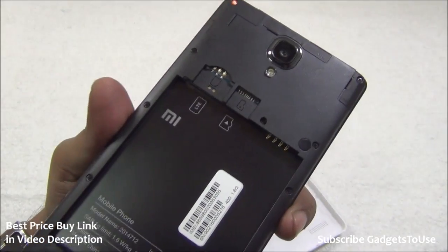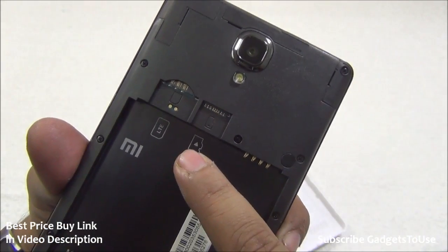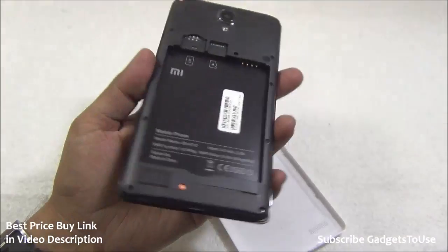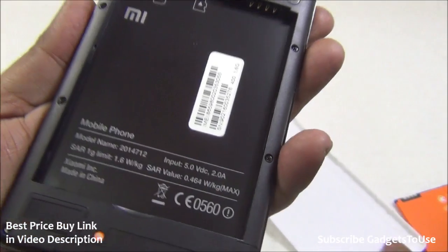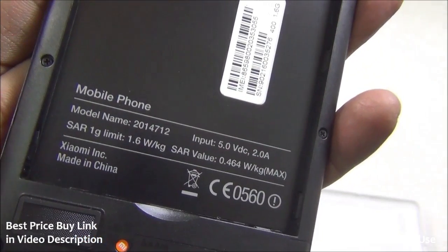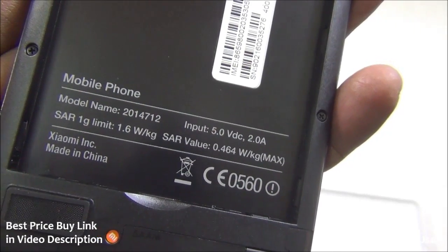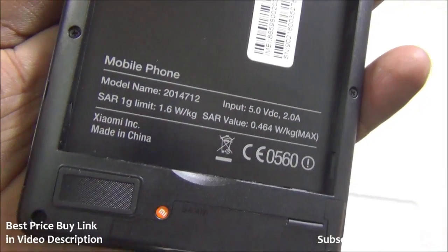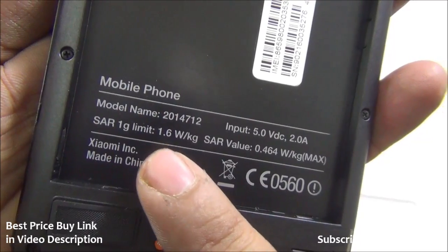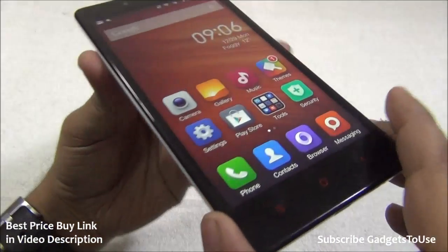One thing which is different on this device is that the Xiaomi Redmi Note 4G is a single SIM device, whereas the Redmi Note 3G is a dual SIM phone. We also have SAR values mentioned over here once we remove the battery, which is 0.464 watt per kg, which is the maximum SAR value, which is again under the permissible limit, which is this one, 1.6 watt per kg. So it is good.